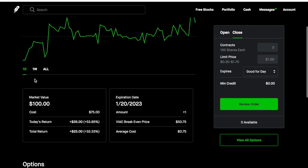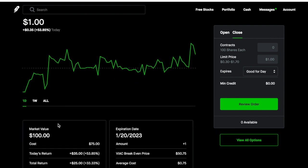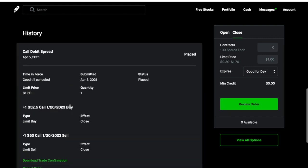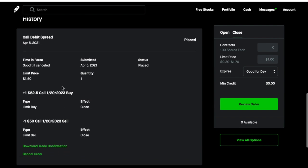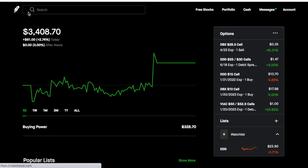The debit spread, it was pretty low risk, just $75. So max gain is the difference in the strike, so $250 minus my initial debit, so about $175, and I currently have an order in at $1.50 to sell that. So anyway, that's what that position is.